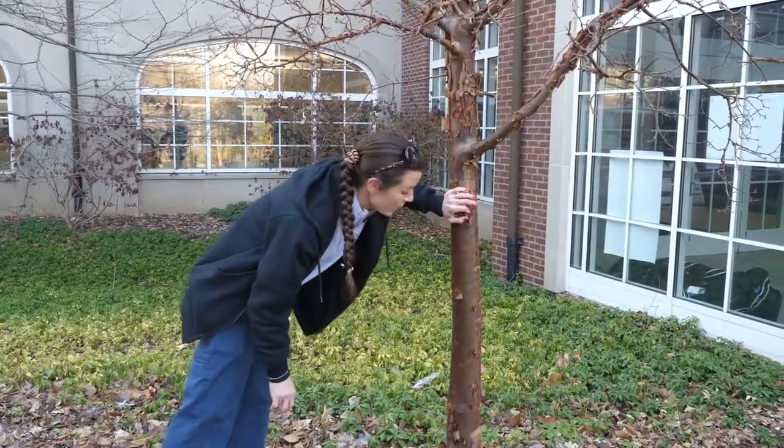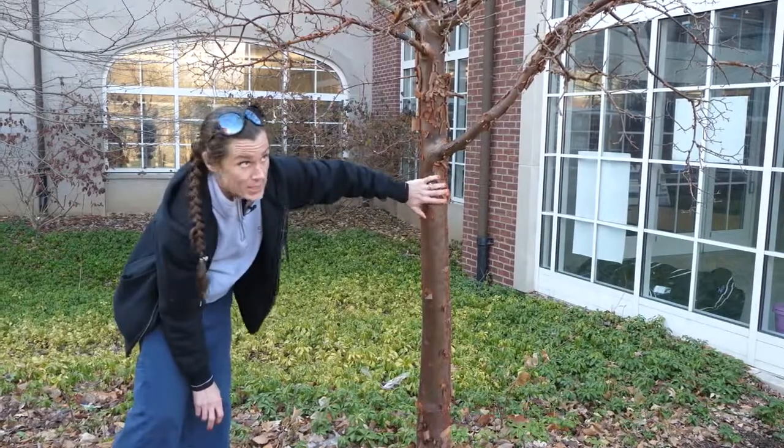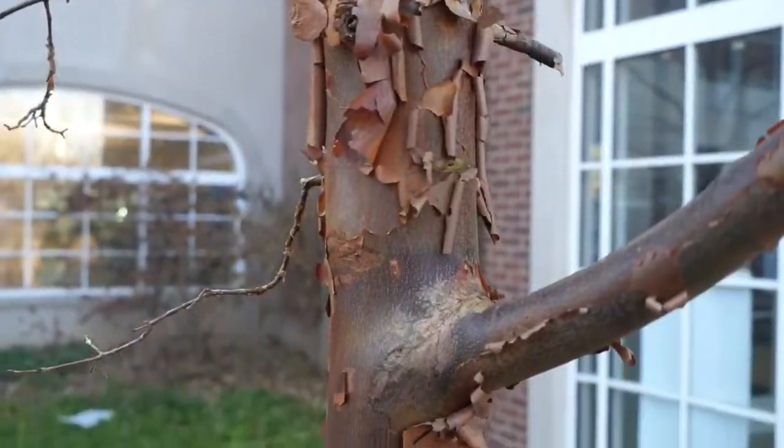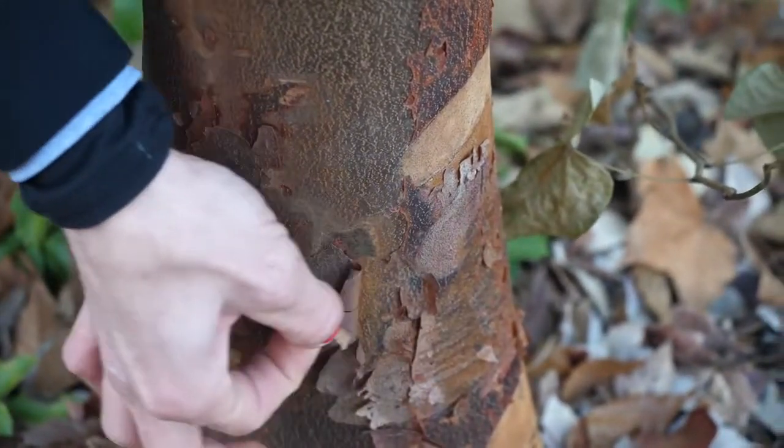So another great tree for winter interest is this paperbark maple over here. It's a 4-season guy. It has beautiful fall color, and obviously it has this fun, smooth bark underneath, and the paper bark that you can just remove.